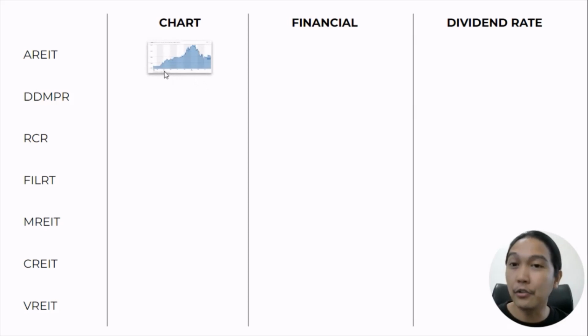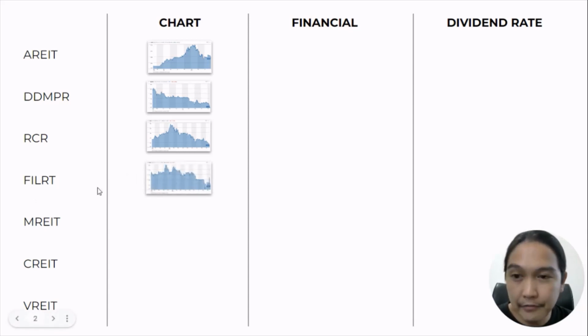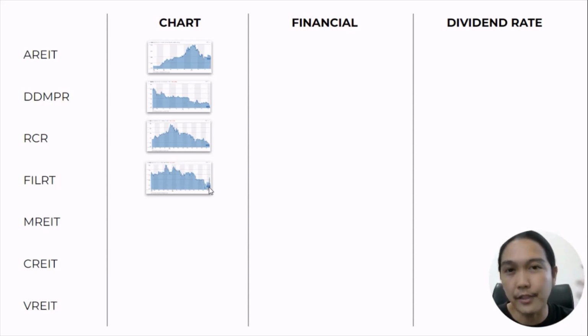So, sa A-REIT, this is how the chart looks like. It went up and went down, okay? So, parang uptrend siya. And then, for the DDMPR naman, it's just going downhill. RCR, it went up after IPO and then it went downhill. And then, Philinvest, medyo sideways siya. Tapos, it just went downhill. Because again, because of the economic crisis, the pandemic, possible ito yung reason why.